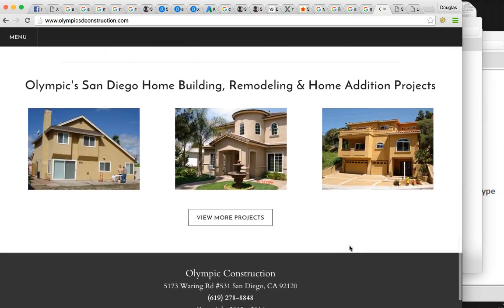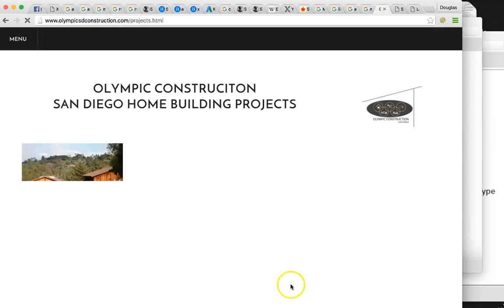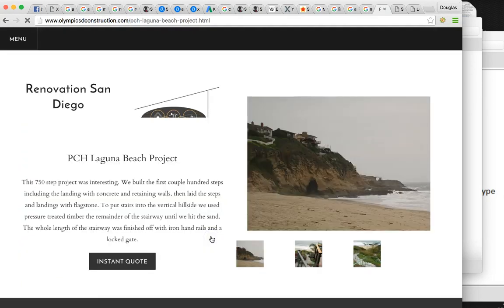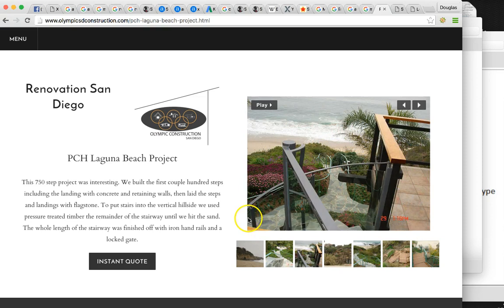Nothing too complicated. They wanted it straight to the point. These are their projects. You click this, it goes to their projects, and then you click on the pictures and it takes you to all of the different things that they did. So, there are so many things that we could do for your websites. It's endless. You just let me know, kind of have an idea what you want, and I can make it happen.